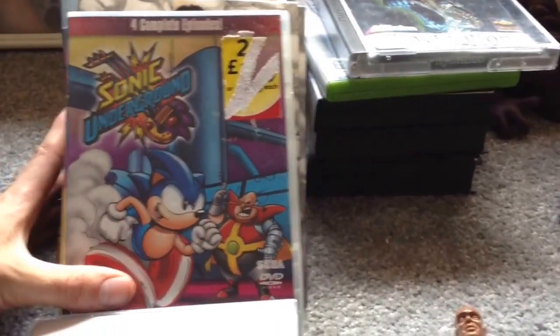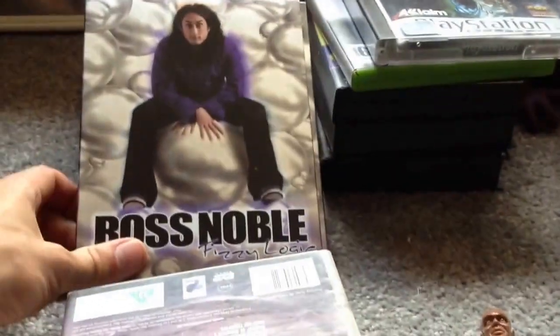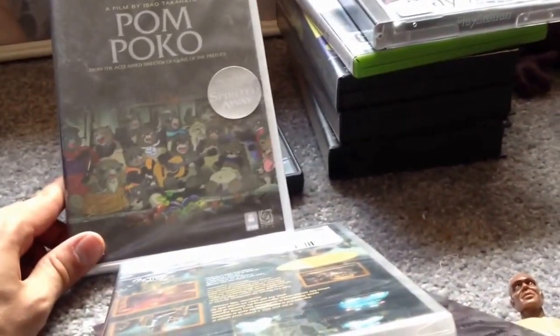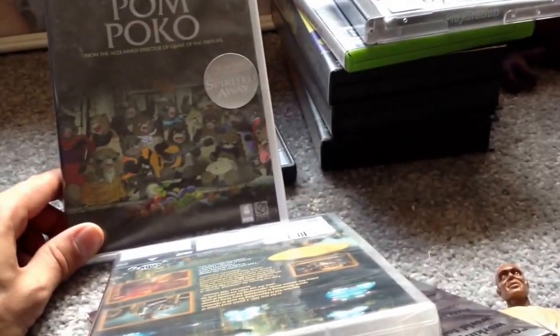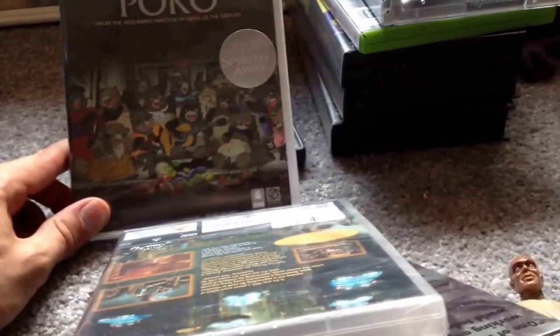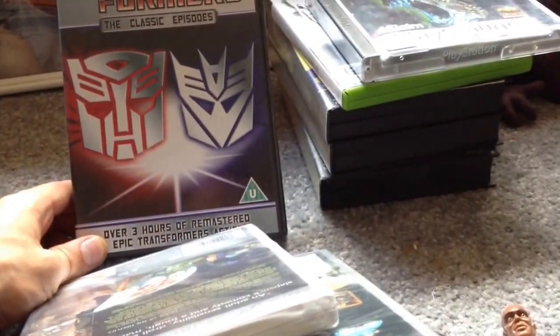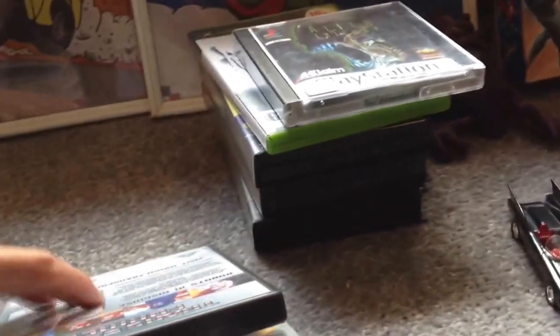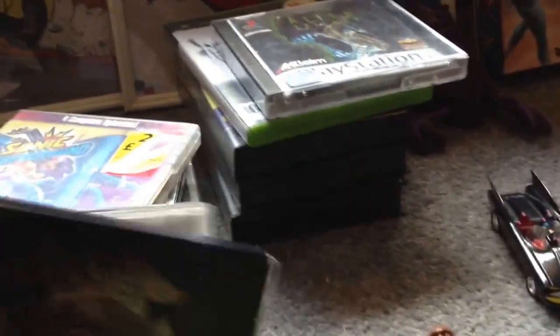And then there were some DVDs. Got Sonic Underground. I thought maybe Orange Hedgehog might be interested in that. Ross Noble. Fifth Element. Unopened actually. Pompoko. This is one of the few Studio Ghibli films I don't have and haven't seen, so I'm really looking forward to that. That was £1 new, unopened, so that's why I took it. Pokemon cards for 50p. Transformers, classic episodes. I'm not sure if I'll keep that, but that might go to Ben F, because he likes to collect DVDs of those sort of shows.